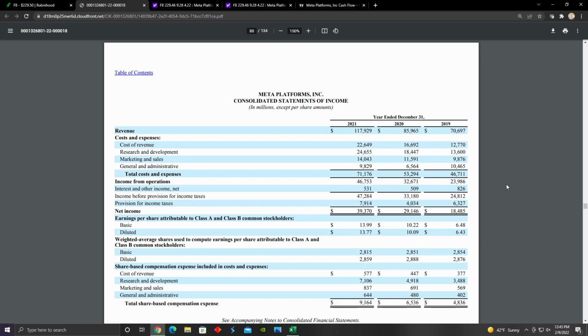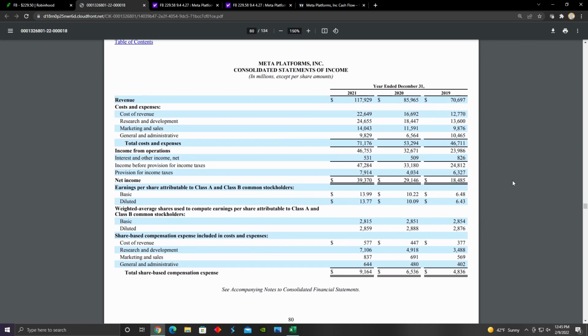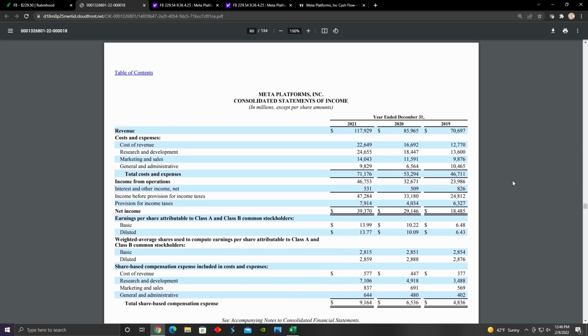Their advertising revenues in 2021 actually increased by about 37%, and their advertising profits increased by about 45%, and that came primarily due to more ads that were played due to increased user traffic, as we saw from the previous charts that I showed before.